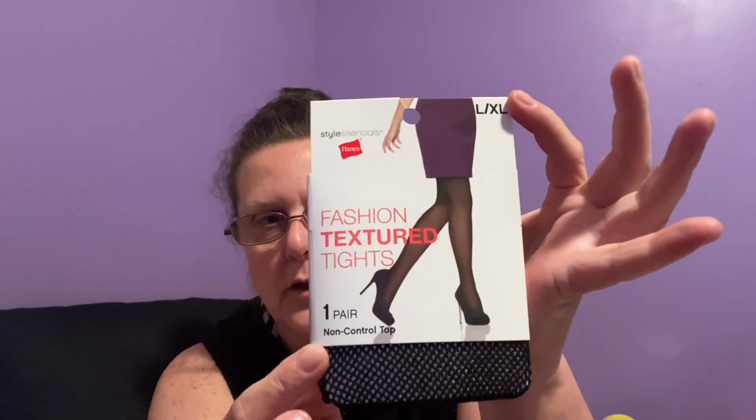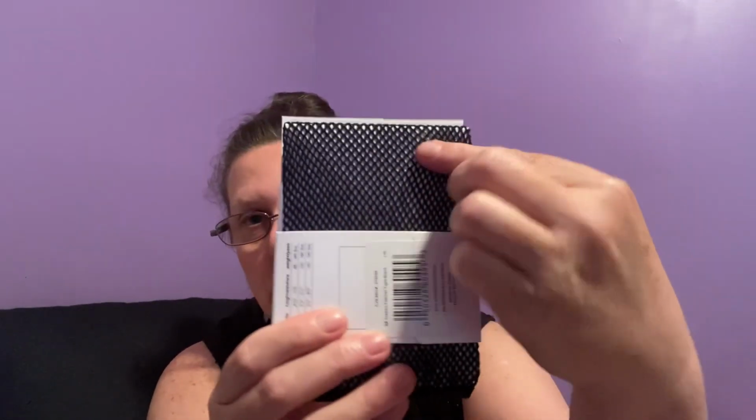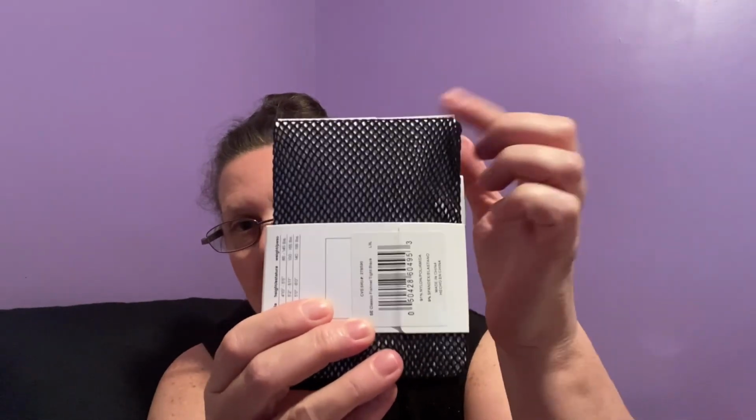All right, so we have size 1X and size 2X going on here, and I did find an extra large. Okay, so large through extra large. Style Essentials, Hanes. Now we're into Hanes One Pair Non-Control Top Fashion Textured Tights. So here's what these look like. We got a little bow chicka wow wow going on right back there.